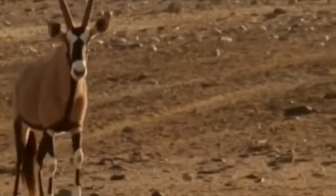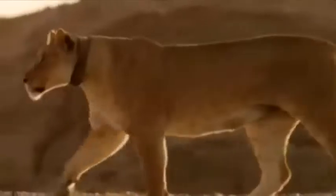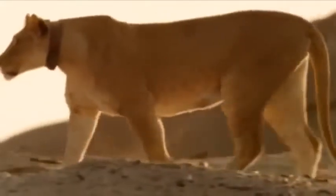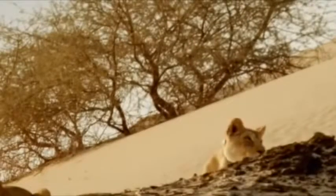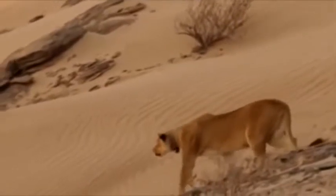An oryx is heading towards them. An opportunity. The lionesses split. 2 females hide behind a rocky outcrop. The other takes the direct approach, and the ambush is set.